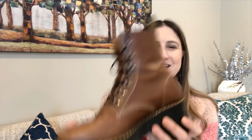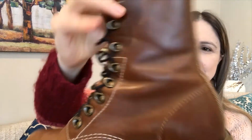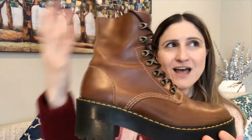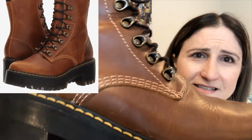Okay, I'm back. So these are my Leonas, and I don't know if you can tell on camera or not, but with these ones, when I first got them, well, they're not used and you get them brand new, but you can immediately tell, and I don't know if you can tell here.